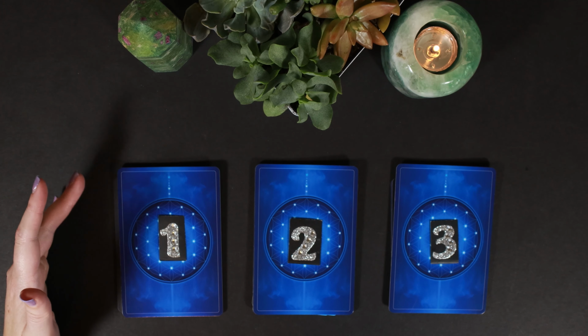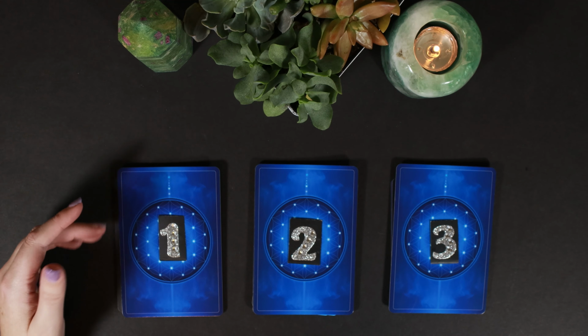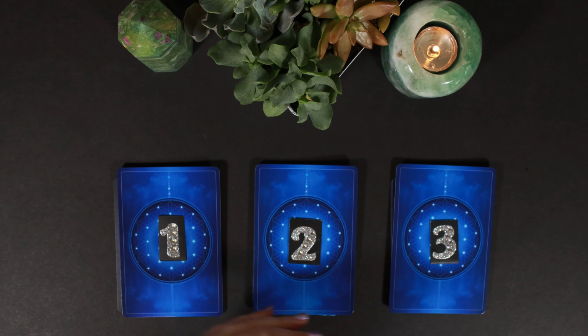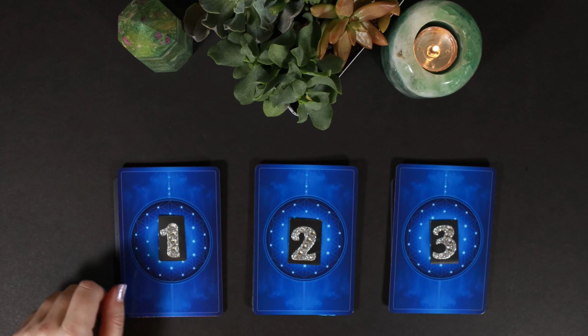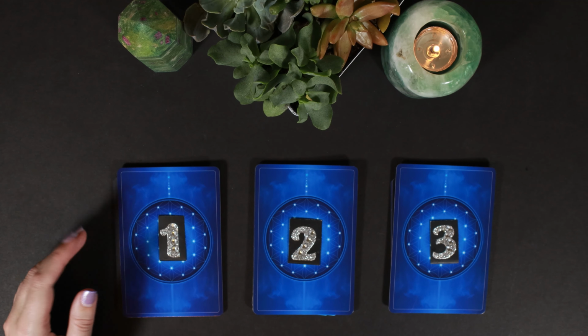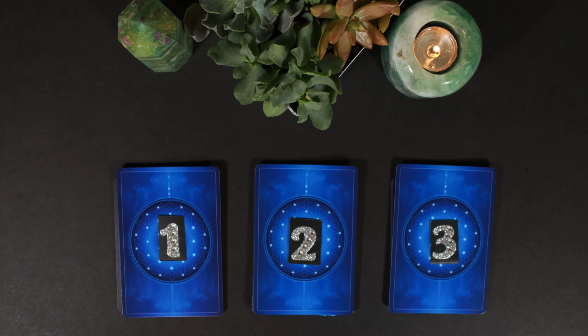I'll be placing objects here in a moment, like I said, but at the end of our pick a card here, I'm just going to explain what I have on my table. So if you're interested in the different crystals or plants, stick around for that as well.